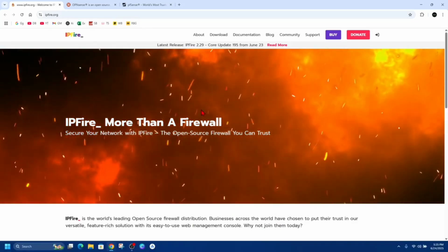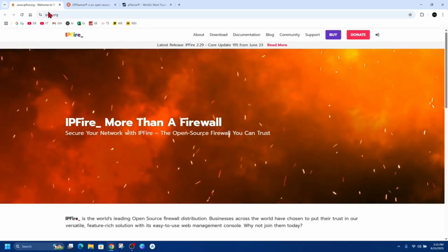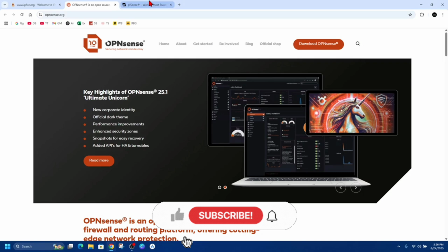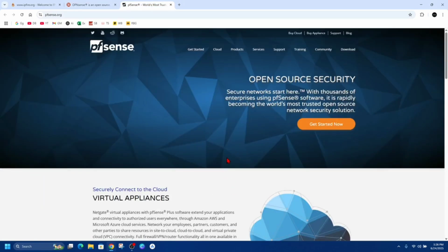So go for IPFire if you need a light, secure, easy to maintain firewall for home or a small lab. OPNsense if you want a modern UI, frequent updates, and plenty of plugins. Or go for pfSense if you require a mature enterprise grade solution with extensive community and commercial backing.